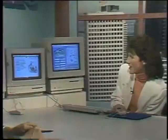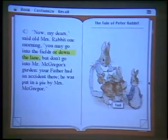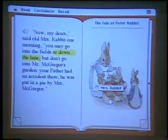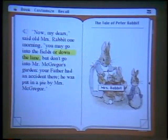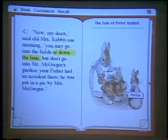Sure, you can click on it. There's an ear. So it's a great program for kids to learn how to read. And here's an apron for Mrs. Rabbit. And I think this is Peter. Yeah. So we think that we'll reach many more people with all of these Macintoshes in the home market.